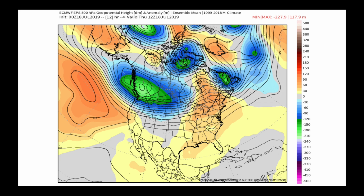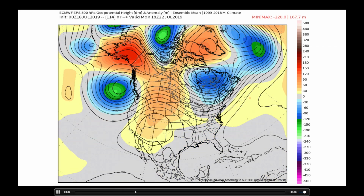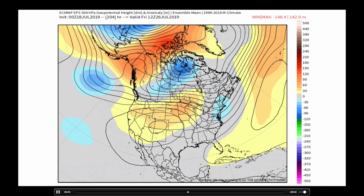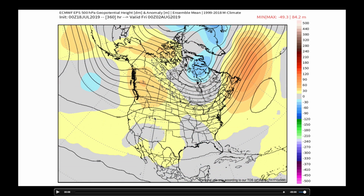But the ridge that's sitting here will be building west with time, and let's just play this out to see it. There goes the ridge. Now it's setting up firmly here over the western United States. And about the only important difference I could tell you in the longer run, because you've now seen me animate this multiple times in several videos, is that we have seen some model trend here bringing up the heights.